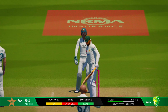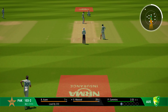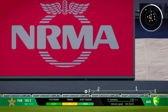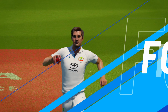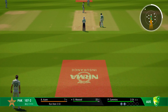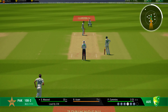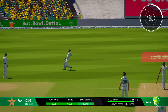Wow, that missed a lot. Thin edge. A good contest here at the moment, four off the last ball.